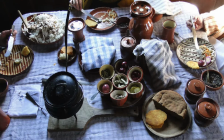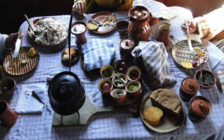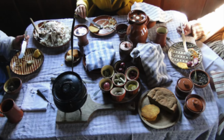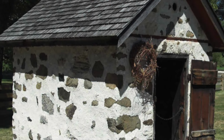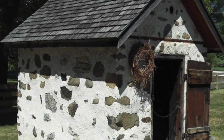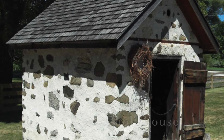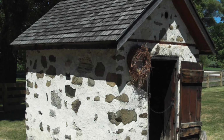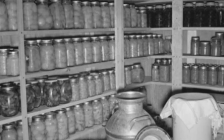People in the country ate mostly vegetables and grains. They only ate meat if the men or nearby neighbors had butchered one of their animals. Because there were no refrigerators, the meat had to be preserved so it would not spoil. This was done by hanging it in strips above the fire or in a separate shed like this one called a smokehouse. The smoke from the fire dried out the meat, which prevented spoiling. Other foods were preserved by covering them in salt, canning them, or storing them in a cool, dark cellar.